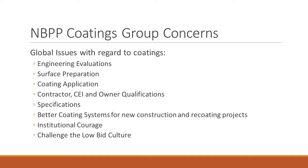and you better follow the specifications that the manufacturer develops. Contractor, CEI, and owner qualifications. I should have put inspector in here. I looked at it last night, and I said I didn't include that. See, we're so decentralized in Florida and so privatized, we have very few inspectors, and everything we do at this level is pretty much done by consultants. Although a lot of QA, QC is done by the department.